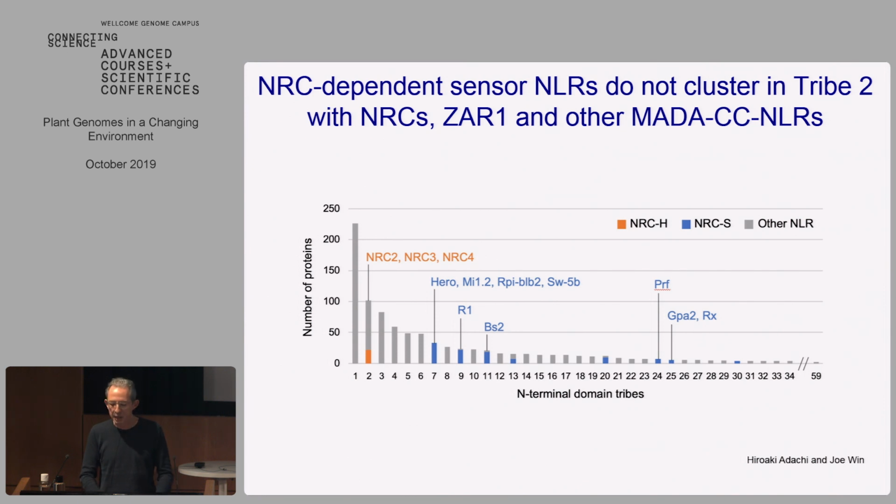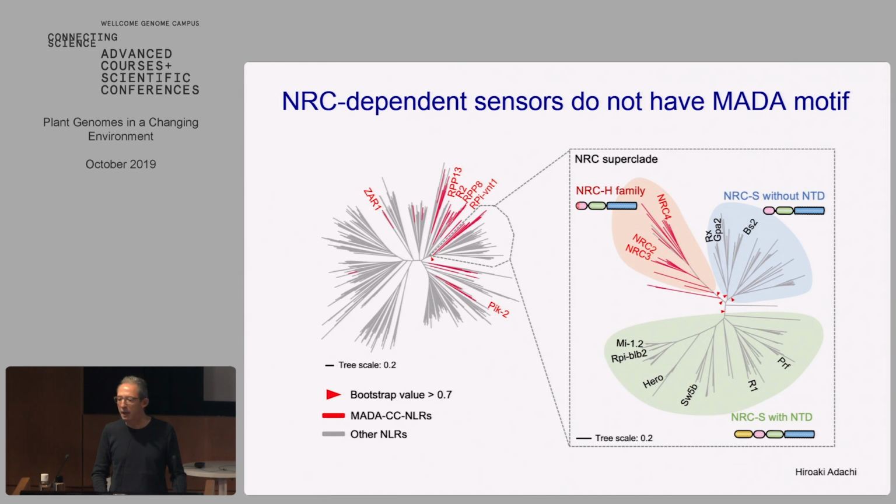And their CC domains typically have diversified to the point that they're not really clustering anymore with the NRCs, even though they share a common evolutionary origin, because this is, again, the tree based on the NB-ARC domain, based on the conserved feature. And this is the NRC superclade, which is here. And you can see that all the NRCs, the majority of them, there's a couple of exceptions, have the MADA sequence. But none of these sensors have the MADA sequence. So all of them just lack it.